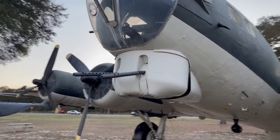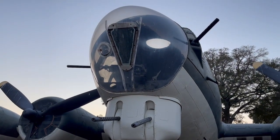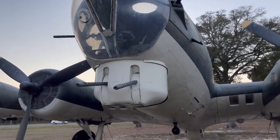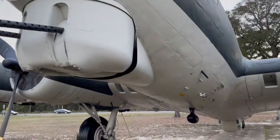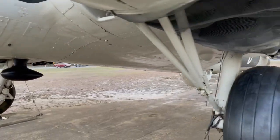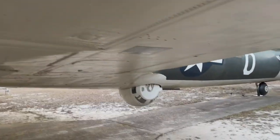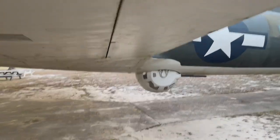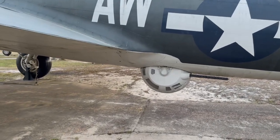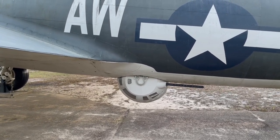The nose here was where the nose gunner and the bombardier sat. He took control of the aircraft when they got over the target. Underneath was a belly gunner. And I understand from my history about these aircraft, you had to meet very special requirements to be a gunner in that turret, and one of those requirements was you had to be around 5 feet tall.